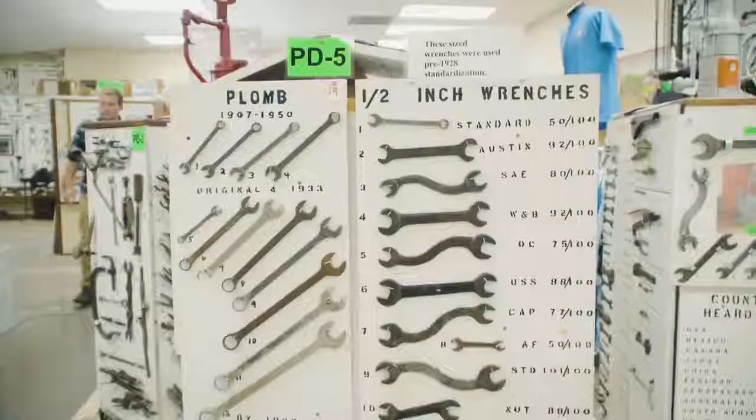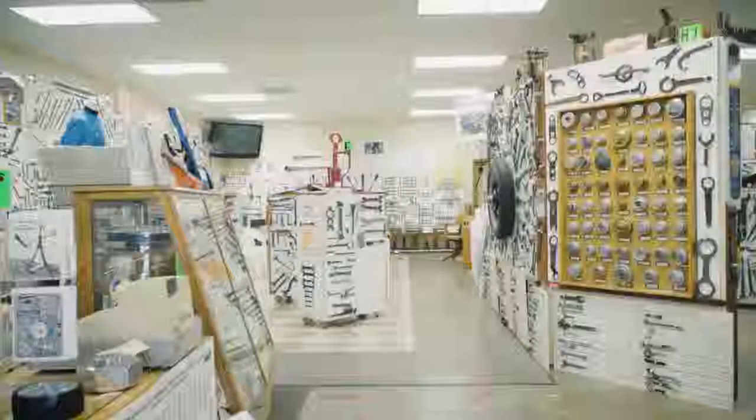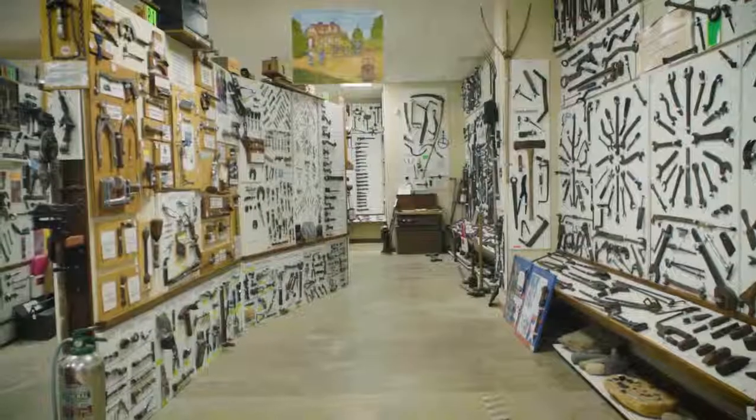Behind every good mechanic is a good tool. But if you need an amputation while you're here, we can handle it for you. And chances are that tool is right here in Oroville at Bolt's Antique Tool Museum. You're in a collection here of about 13,000 of the most important man-made products on the planet.